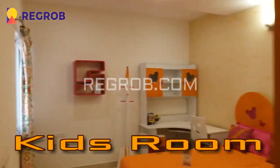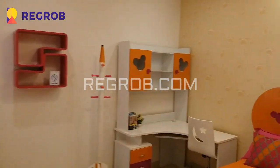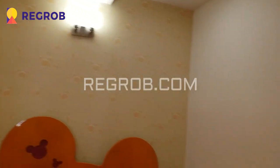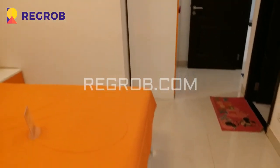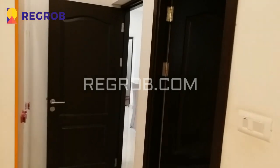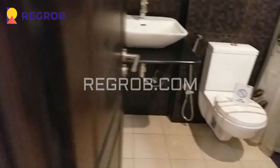And here comes the kids' room. So this is a separate room designed for kids. As you can see, the interior is very beautiful with proper lighting system and high quality tiles. And this is an attached washroom with the kids' room, with ultra modern fittings.